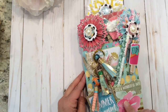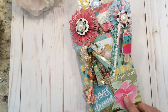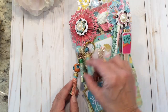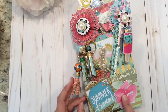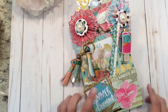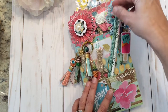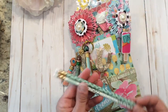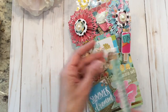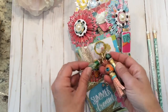Oh my goodness, look at this. It's a wonderful day with some awesome gold accents. We had talked beforehand. I told her I like pastels and pinks and gold. Yeah, she met that qualifier. Summer dream, this pretty frame with some really pretty sequins. Oh, this is so pretty. Pencils, love those. Pinks and greens. Look at this. Oh, I love that.